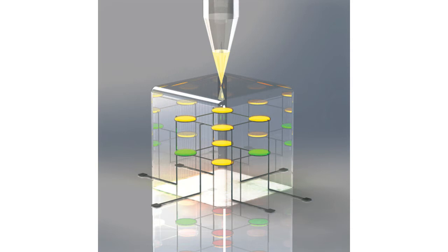And so, having this versatile platform and students who come from a variety of different backgrounds, electrical engineering, chemical engineering, mechanical engineering, chemistry, allows us to really tackle a broad range of problems using this custom-built 3D printer that we have, which is a very versatile tool.